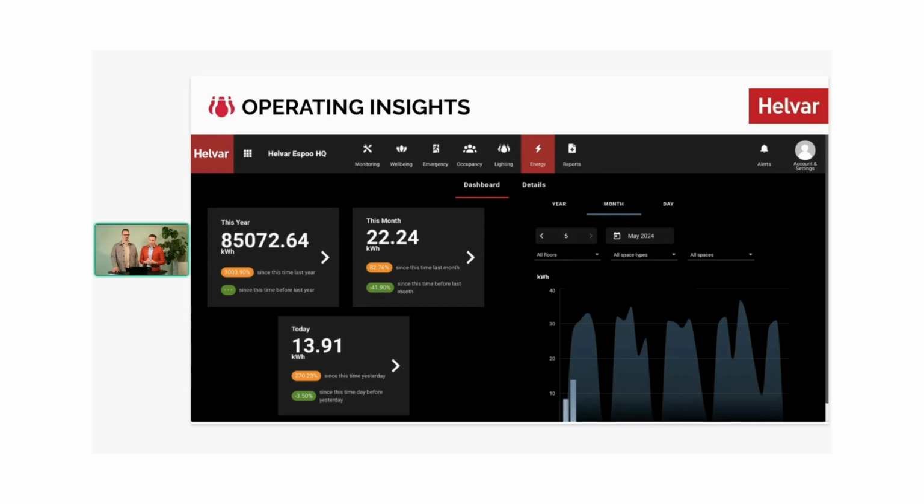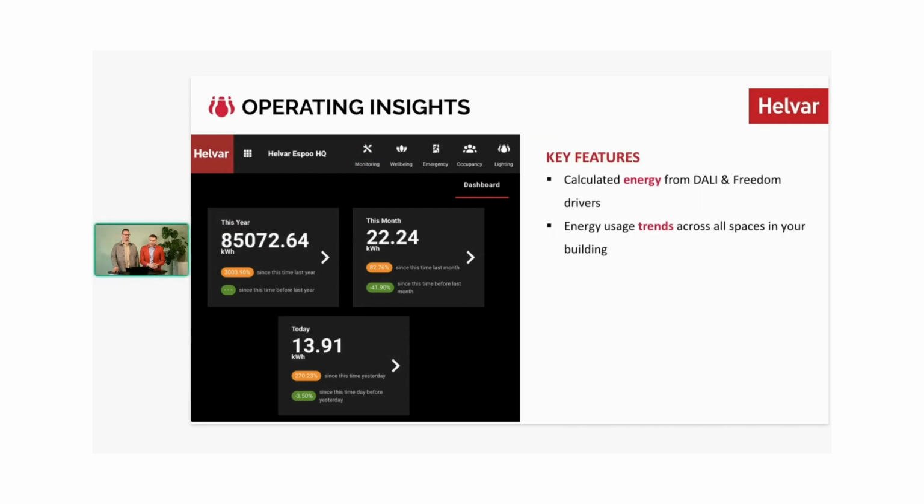The second module is Operating Insights. This module focuses on the energy consumption. You can see data from the luminaires, how much they have consumed. You can drill into the areas in the system and over time see a comparison. How have you improved your energy consumption within the lighting as such?